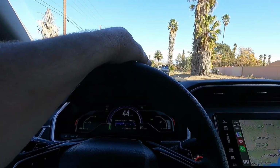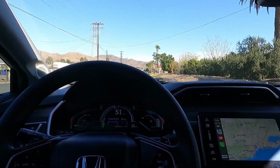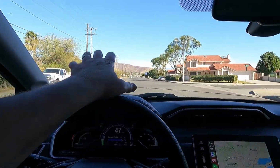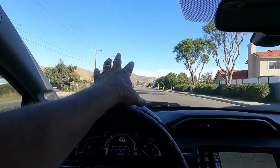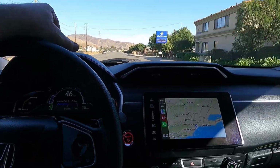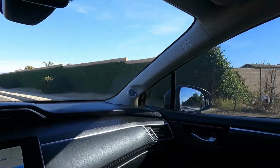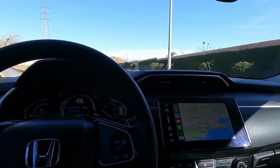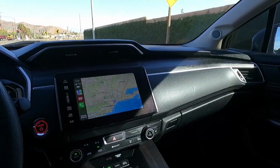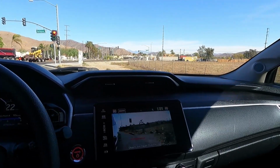Hit resume. Cruise control is requesting 56 miles an hour. We're going to adjust that to 45 or so. If there's a car in front of you, it'll slow down automatically and even apply the brakes and come to a full stop. That's smart cruise control. Once you've had that feature and you learn how to use it, you're spoiled for life. You'll never want to go back, especially if you do a lot of freeway driving or rush hour driving. That can drastically lower your stress level.